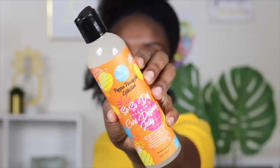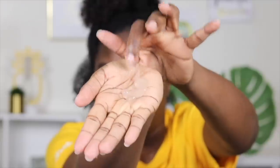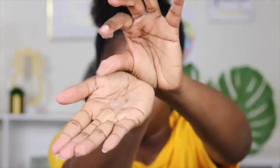This is Curls Poppin Pineapple So Def Curl Defining Jelly. Oh. Wait a minute. Not what I expected. This is a very thick gel. Wow. Okay, Curls. All right, so I'm going to make sure I apply it from root all the way to the ends. Personally, I like to make sure that my roots are for real covered with the gel, and then I work my way down.